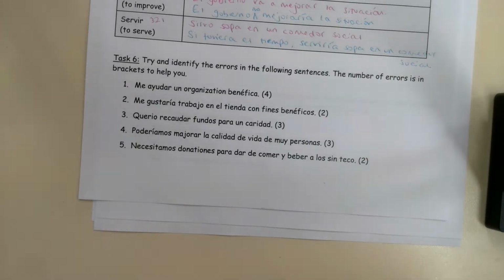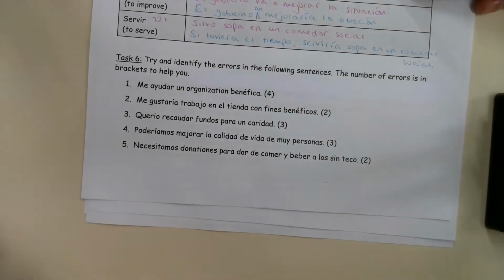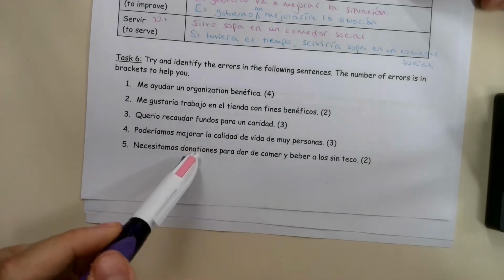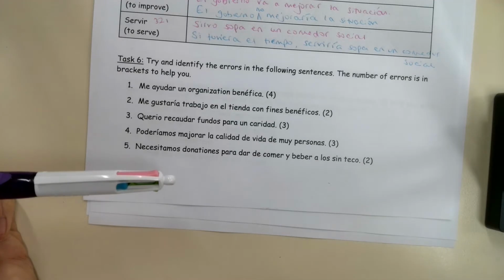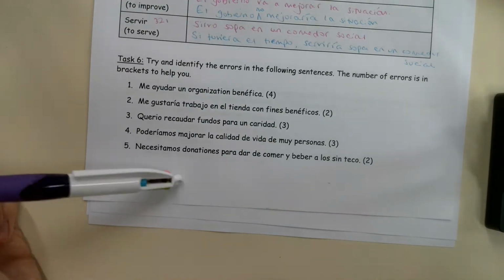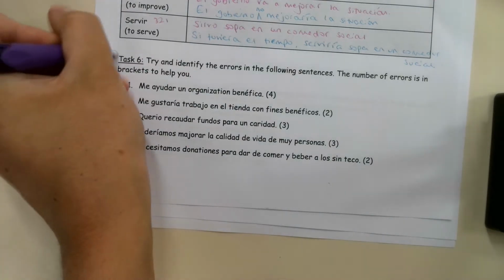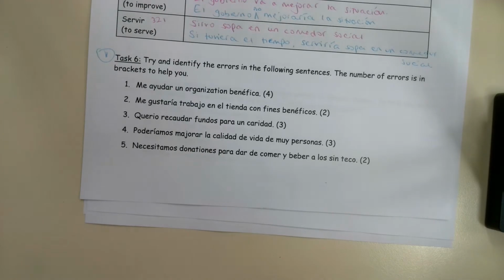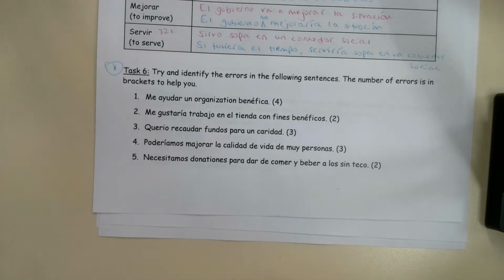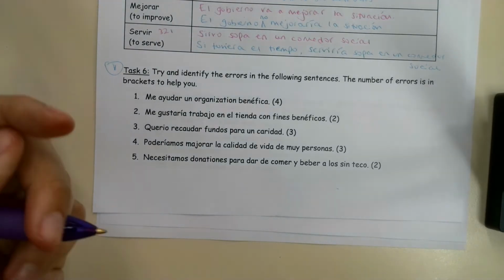Hi Y10. What I'm going to look at now, just very quickly, is some common errors in writing. This is from your week 4 work from your term 5 home learning, and it's task number 6 that I'm looking at, which is just identifying some errors in sentences about social issues. Quite often these are things that I see in your writing, or similar to things I see in your writing, so it's just things for you to watch out for when you're doing the work yourself.